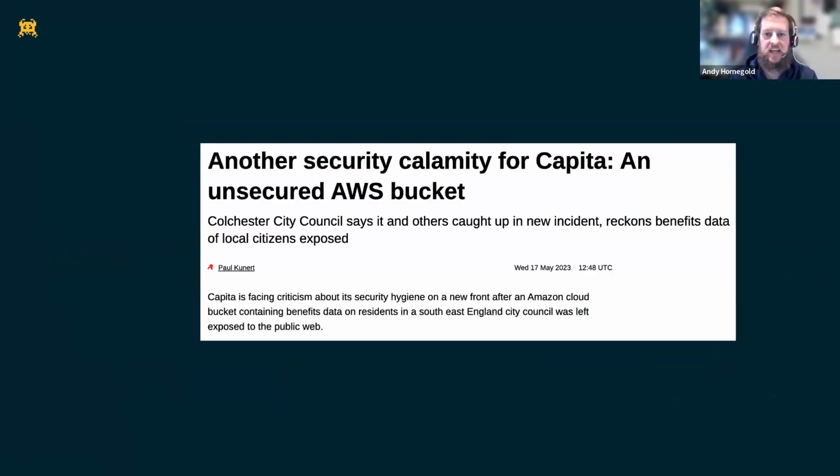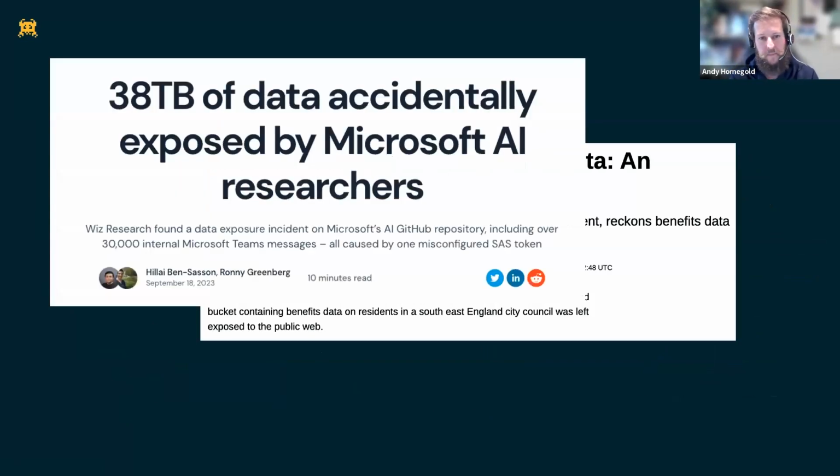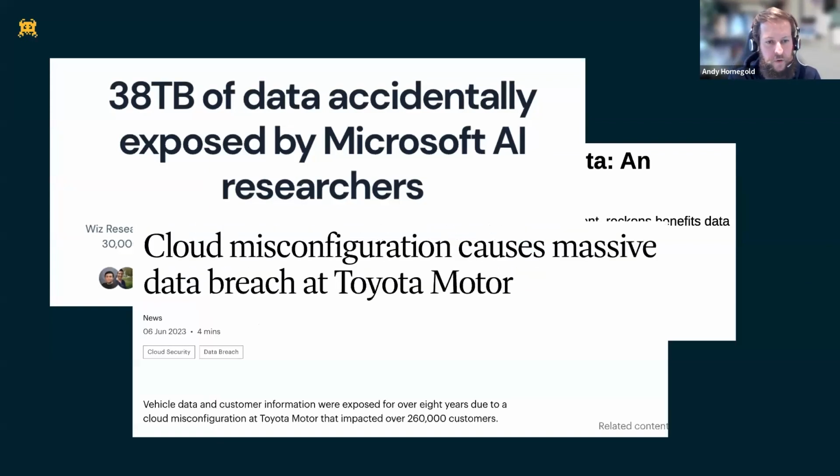Well, we see it most days in the news. You can see the Capita incident that happened relatively recently came from an unsecured AWS bucket. Some of the Microsoft AI researchers exposed 38 terabytes of data, and there are also cloud misconfigurations causing data breaches. All of this comes from misconfigurations and attack surface not being tracked as effectively as it could be, and where there's a difference between what the attackers know is there and what the defenders know is there is where we start to run into these kinds of problems.